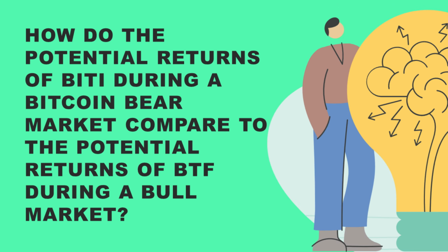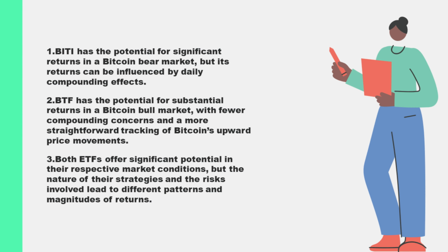How do the potential returns of BITI during a Bitcoin bear market compare to the potential returns of BTF during a bull market? BITI and BTF are designed to perform under opposite market conditions, with BITI aiming to profit in a Bitcoin bear market and BTF positioned to benefit during a bull market. The potential returns of each ETF in their respective market conditions differ significantly due to their underlying strategies and the nature of Bitcoin's price movements.